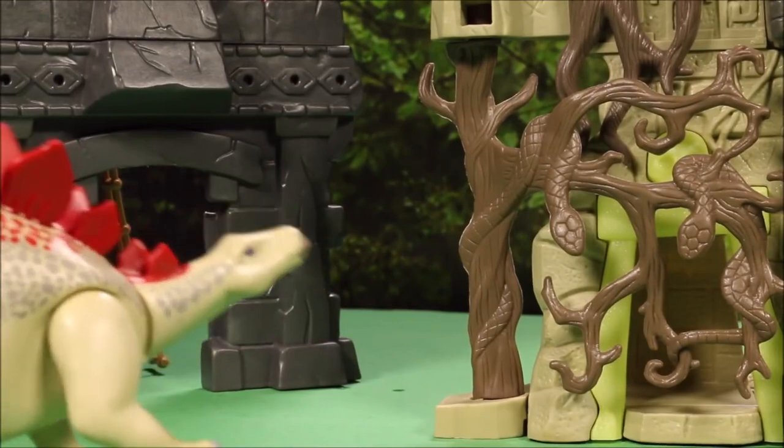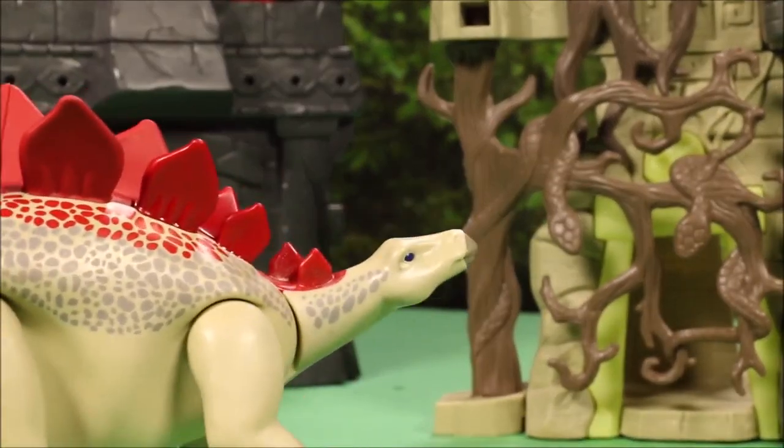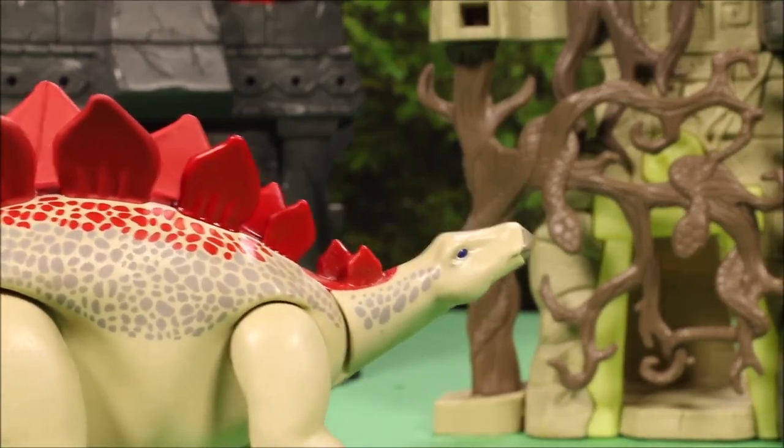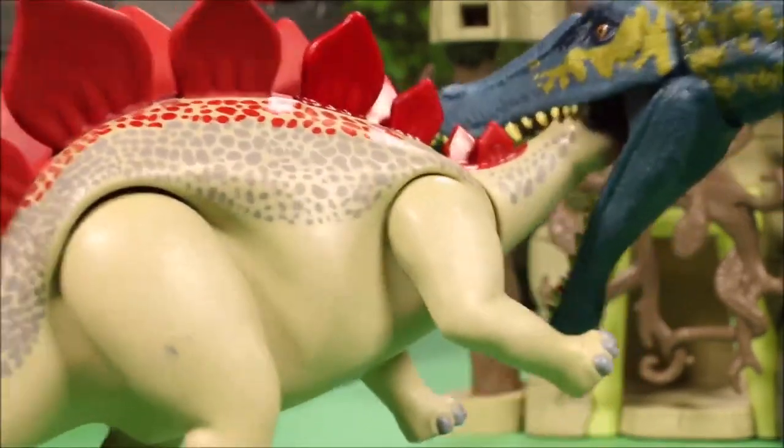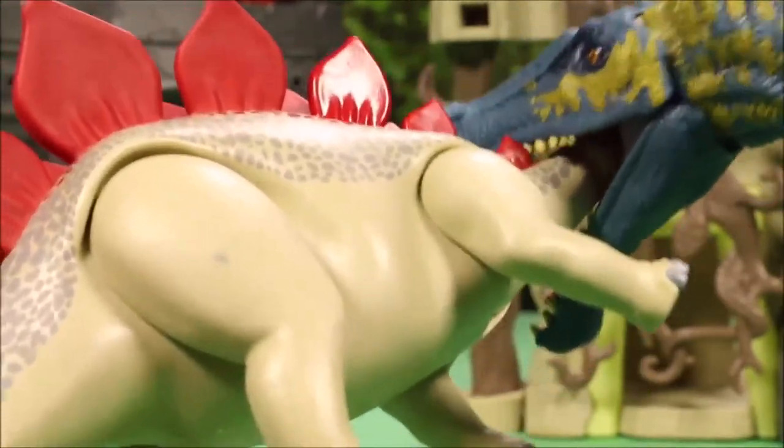Look, the Stegosaurus is looking for her baby! Oh, poor little Steggy. Will she find her? No! Sue got her! Her baby's gonna be an orphan!